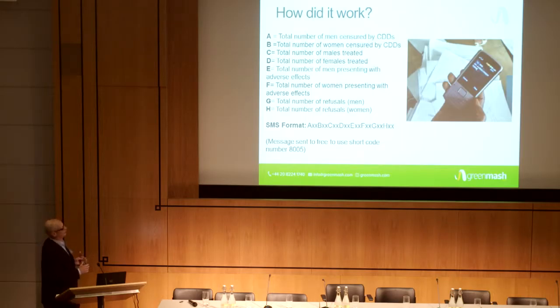So we worked with them and said, okay, if we're going to be using SMSs, they have to be short for a number of reasons. One is there's a technical limitation on the length of an SMS, and secondly, you imagine big fingers, tiny keyboard, it's got to be simple to use. So we basically said, give an alphabetical code to each of those indicators, and then put a number, the aggregated number for that day or that week, after each letter, and send it in.